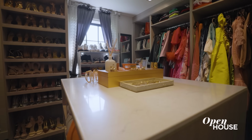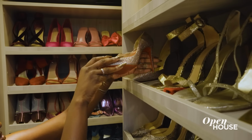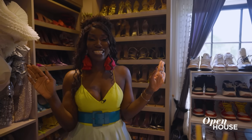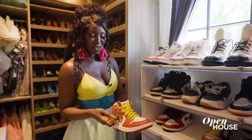Now, no girl's closet would be complete without some shoes, okay? Now, here's the thing. I'm either in a stiletto or some Jordans. Those are my only 2 gears. I love a little bling, even on a sneaker, so come on now.